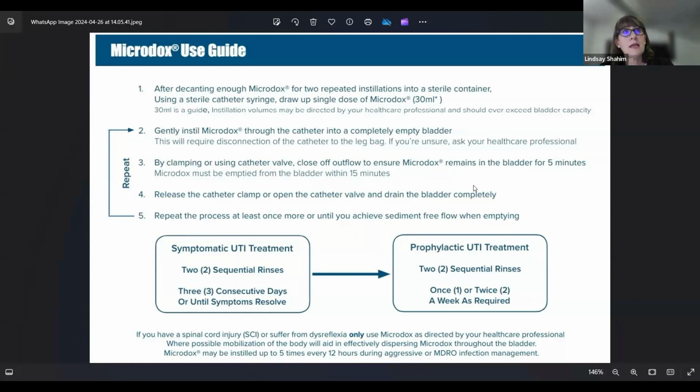So the suggestion is that Microdox can be used in an acute situation, 30 mils twice a day and left in the bladder for 15 minutes. So you can use a catheter syringe, pull your Microdox up, put it into your bladder and clamp, and leave it in for 15 minutes. If you have a catheter in, you can just put it through the catheter and rinse it, let it sit, and then let it drain out. So the suggestion is that you use it twice a day, 30 ml twice a day, for at least a week in an acute situation. Then the following week, you do it once a day, and the following week, you can go into maintenance. Maintenance, it's your decision. A lot of people use it once a week, and some people use it more often than that.